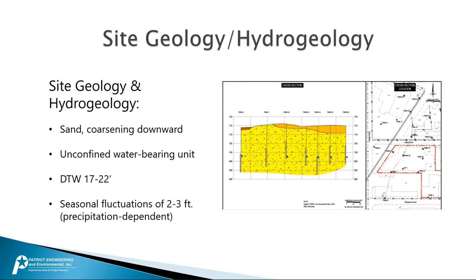As I mentioned, it's a sole source aquifer. It's a sand coarsening downward, which is typical of outwash, glacial outwash sediments in this part of Indiana. It's kind of a unique area in Indiana with a big sand aquifer like that. But the water table is unconfined.